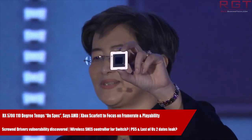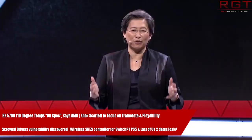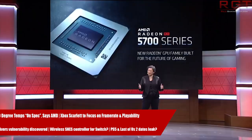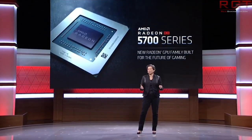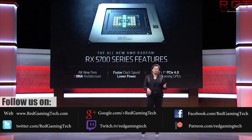Anywho, we're going to start things off with a little bit of a statement from AMD on the temperatures of the RX 5700. So obviously, the card has been out for a while now, and reviews have been doing the rounds on the internet for some time, and numerous reviewers noticed that junction temperatures peaked above 100 degrees Celsius under load. And for those of you wondering what that is in freedom units, it is 230 degrees Fahrenheit.